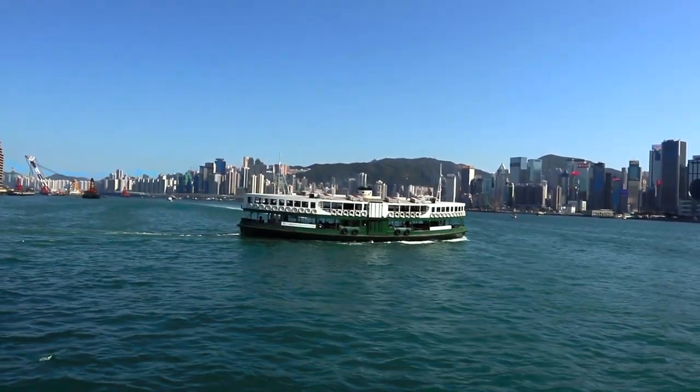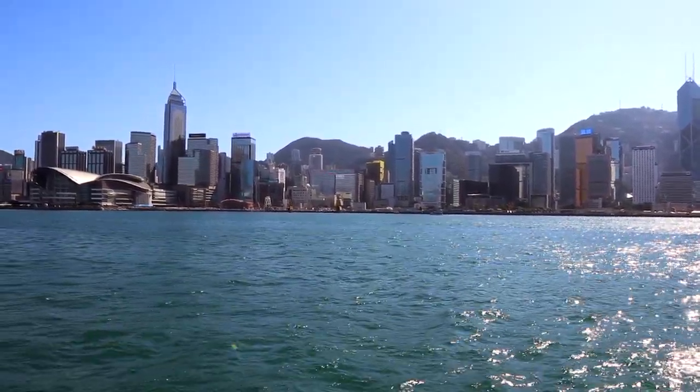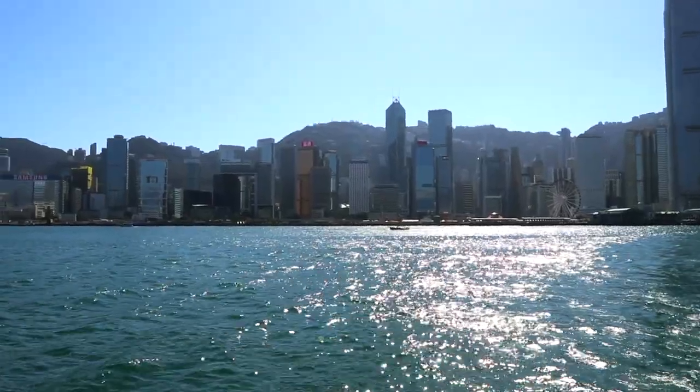Hey, I'm on the Star Ferry. It's a bit rocky. I sure hope the fishes love this taste of puked up McDonald's. It ain't all bad, check out the view. Time to balance 1,000 pounds of equipment on one hand while trying to keep my balance and not fall over.